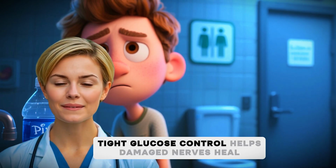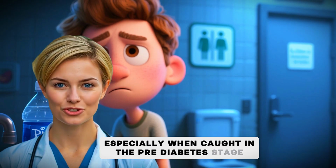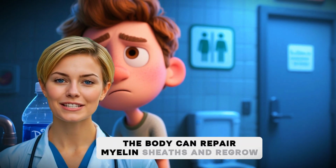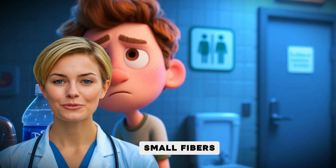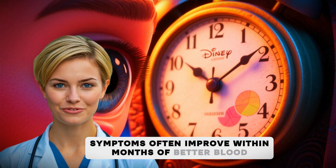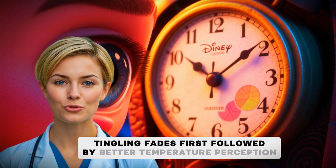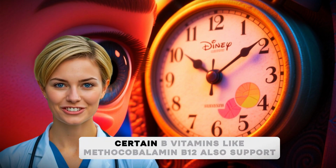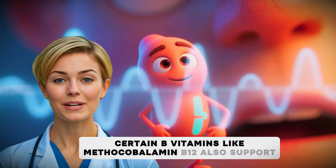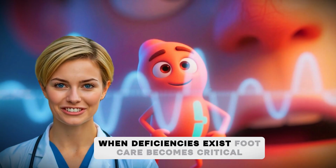Tight glucose control helps damaged nerves heal, especially when caught in the prediabetes stage. The body can repair myelin sheaths and regrow small fibers if given the right conditions. Symptoms often improve within months of better blood sugar management. Tingling fades first, followed by better temperature perception. Certain B vitamins like methylcobalamin, B12, also support nerve repair when deficiencies exist.